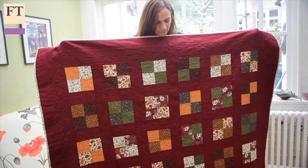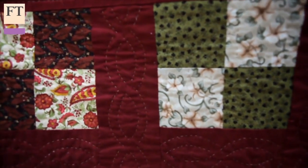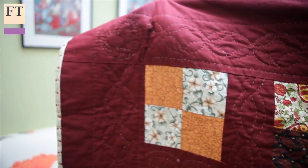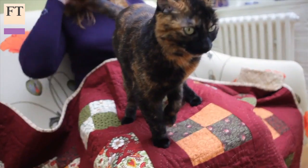And I think there's something really thrilling actually about finishing it and using something that you've made and knowing all of the work that's gone into it. And when I lie there, sometimes I look at it and I remember that square, particularly working on that part of it. And it makes it more personal.